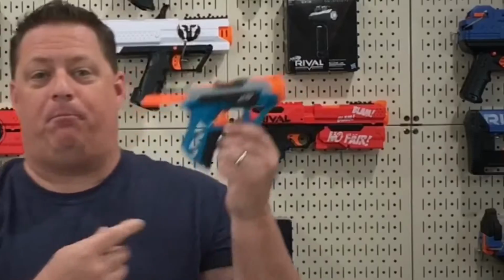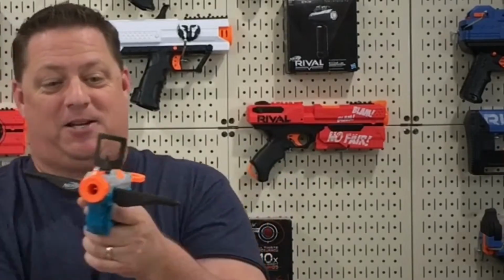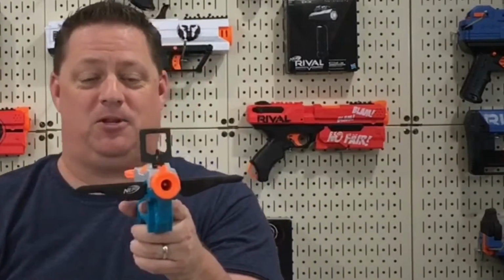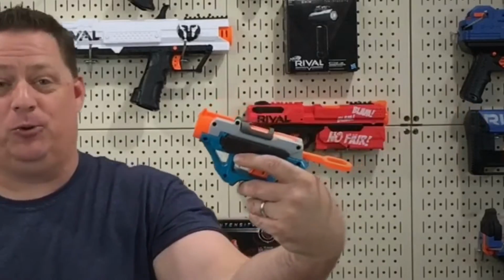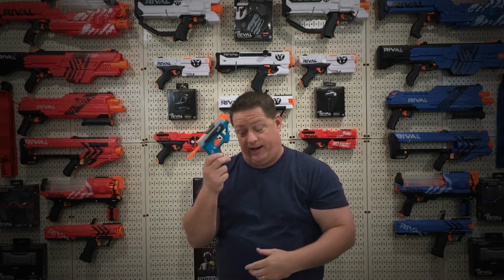Second will be the Bow Strike. That's right, you pull the priming handle back, single dart, but the wings come out and a little targeting reticle pops up. Once you pull the trigger, it all folds down for safe storage. One dart, you simply load in the front. Very, very cool pistol. Every kid that usually comes over here to play with my son usually goes for this pistol, I gotta tell you.